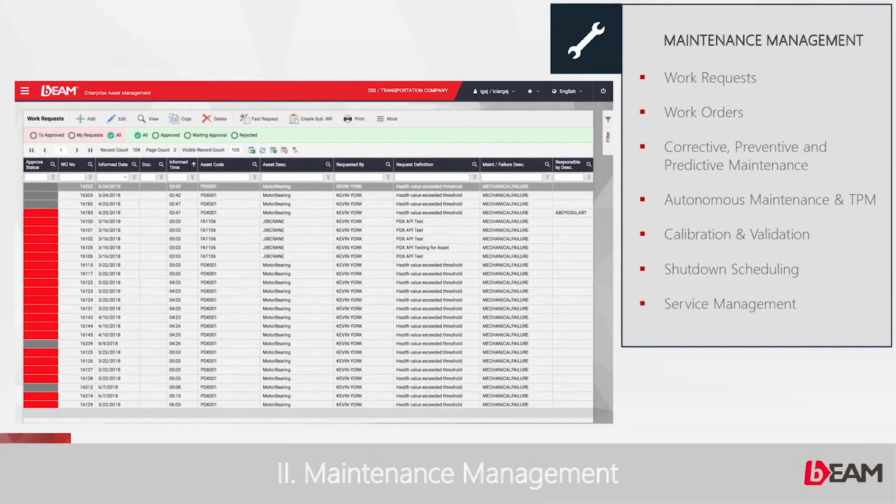Next, we have the maintenance management module. In this module, we can write up a fast work request and assign all work orders to our resources with included timeframes and costs. We can also provide information on the cost of third-party services if ever necessary.